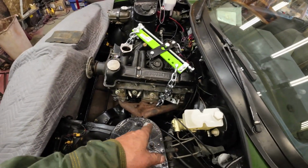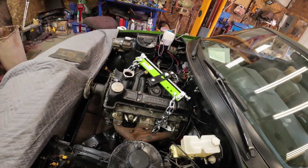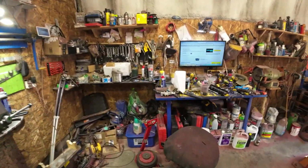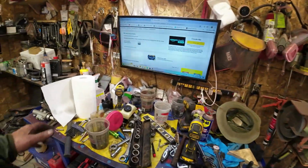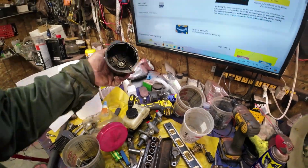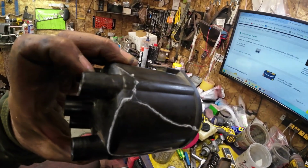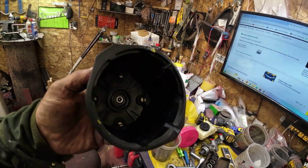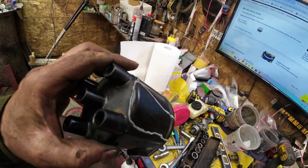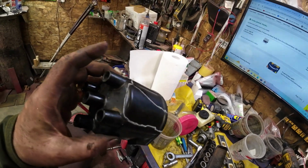I did hook up the electricity to the starter down there, and the wires come up here. And while I was at it, I ordered up a new distributor cap and rotor for this thing. But while I'm waiting for that to come along, I've just super glued this together, and I'm sure it'll hold to start the car. We'll just see.